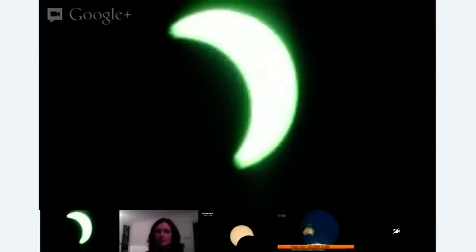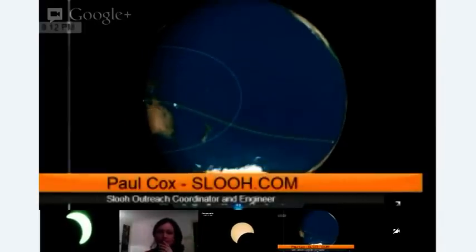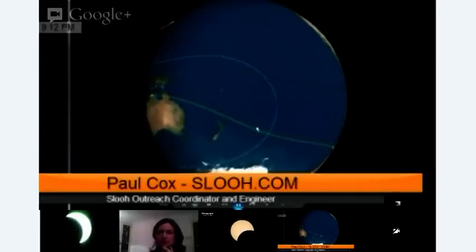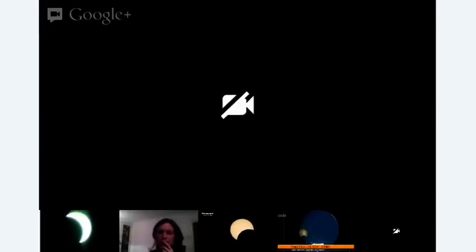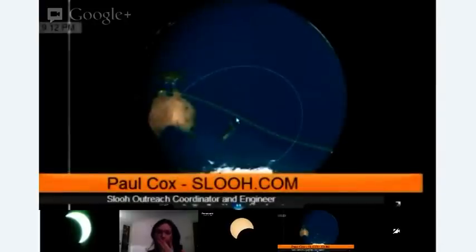So in this animation that I'm showing, I'll just start it off again actually. So here it is, and it's this kind of green line that goes across the middle of the screen. That's the path of totality, so you have to be within that zone to be able to see a total eclipse. If you're within this red bounded area, then you're going to see a partial eclipse, and the closer you are to the path of totality, the greater the eclipse.